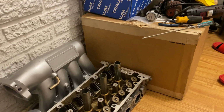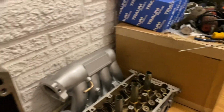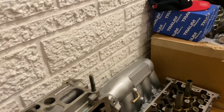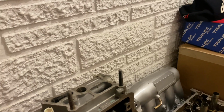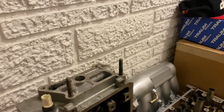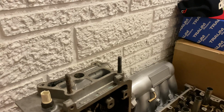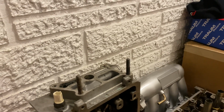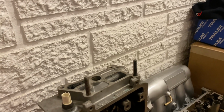And this is why I can't keep inventory, especially now. I emptied out my storage place, so all my stuff is at home. And I'm trying to keep things out of the weather. I'm building engines in my spare bathroom now because the shed where I was building engines is completely full. I can't move in there anymore at all. I can't put any more engines on any stands in there.